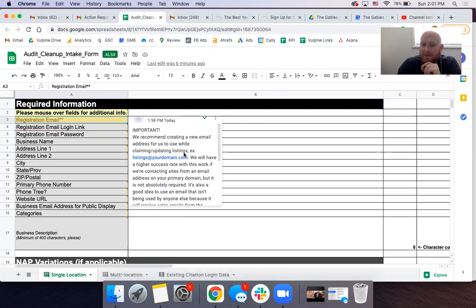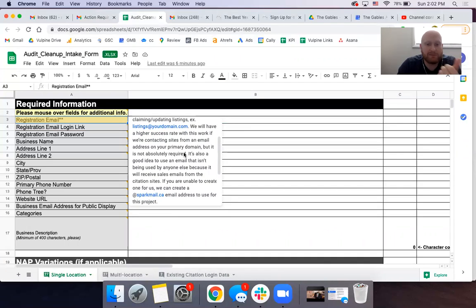And it's kind of advantageous for you in some ways, because using their @sparkmail.ca email address that they'll create for your individual listings, you can actually bypass some of the verifications that are needed to be able to create some of the listings. Now, this isn't always 100% advantageous for you, because it is generally better that if you're creating a business listing for volpinemarketing.com, then you have an @volpinemarketing.com email address, right?